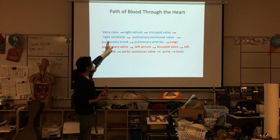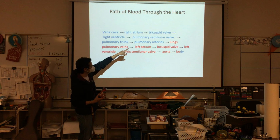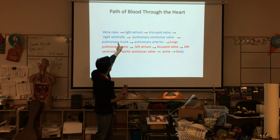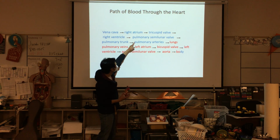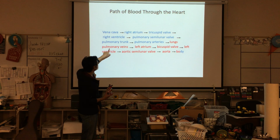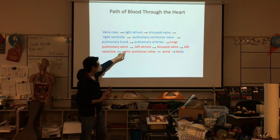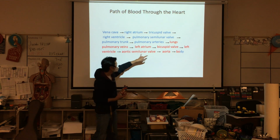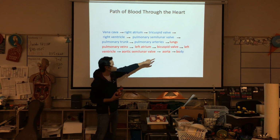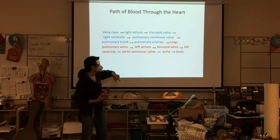Right? So vena cava, right atrium passing to the tricuspid, to the right ventricle to the pulmonary trunk or pulmonary artery via the pulmonary semilunar valve. At the lungs, get some oxygen, pass back to the left atrium by going through the pulmonary vein, passing the bicuspid valve, arriving at the left ventricle, and then squeezing through the aorta to the body through the semilunar valve.